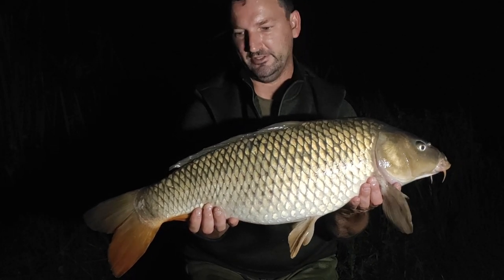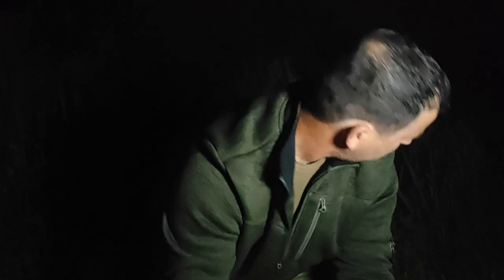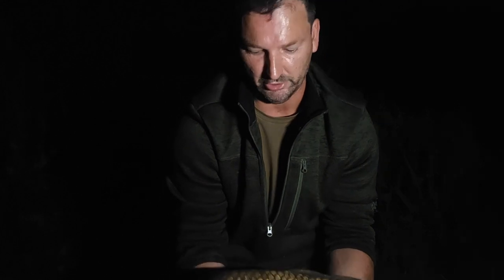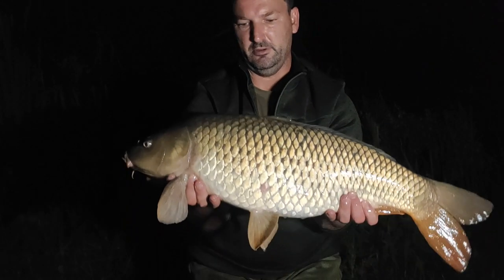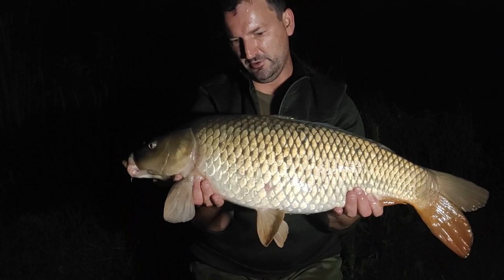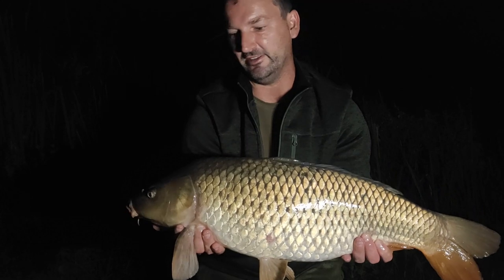But yeah, happy days. Oh, just had another line on my rod. Same rod. Right, let's get this sorted just in case it goes. There we are. Belter. Right. Just need one, twice the size now at least.